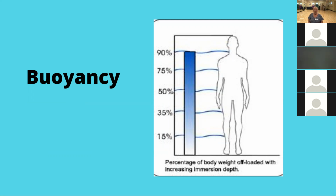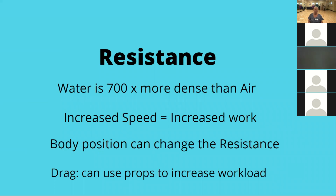All right, next slide. Going on to resistance. This is a big one because water is so much more dense than air, 700 times. Now that's a little bit different with salt water versus fresh water. Our pool is closer to fresh water, even though it's a saltwater pool, than it is the ocean. But with that resistance, everything you do under the water offers you more workload than on land. So the faster you do an exercise, the more workload you have. And of course, your body position can change that resistance. And then you can use the properties of drag to change the resistance and the workload.